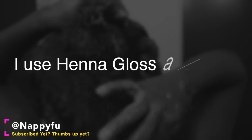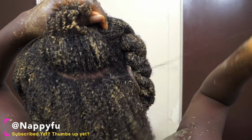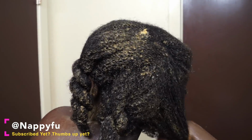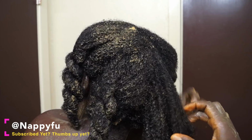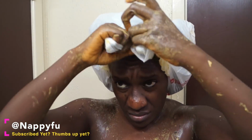But yeah, as you can see all up on your screen, I'm using a henna gloss. I really like to work it through into my 4C hair, and henna glosses give you the freedom to do this, to rake it through your hair, because you use some kind of cream or oil to give it more fluidity. But a full-blown henna treatment, you won't have as much fluidity, so there'll be no raking. It'll be more like smoothing it through your hair.